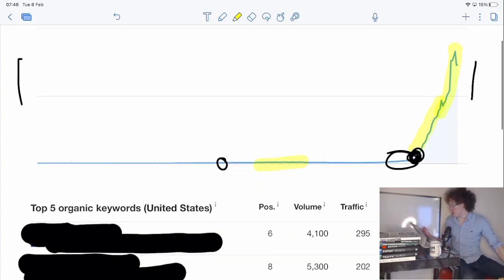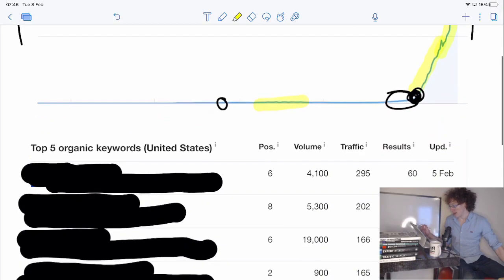I can show you the top 5 organic keywords here. All of these have been published in the last couple of weeks. So there's not a whole lot of competition for these keywords. These numbers are rough estimations. The volume individually, not a whole lot. 19,000 isn't bad. But the fact that we're ranking 6, 8, 6, 2 for that one, 6, and this is all within a couple of weeks for very, very easy to produce content, bodes pretty well.